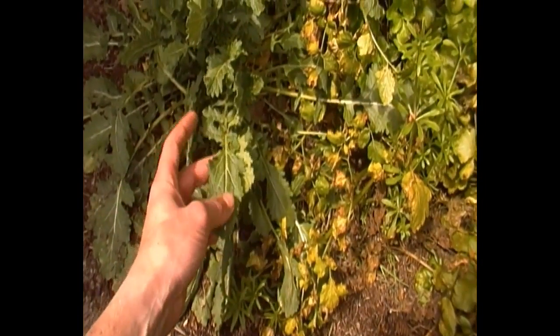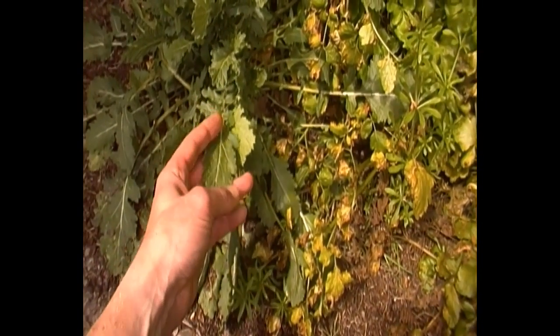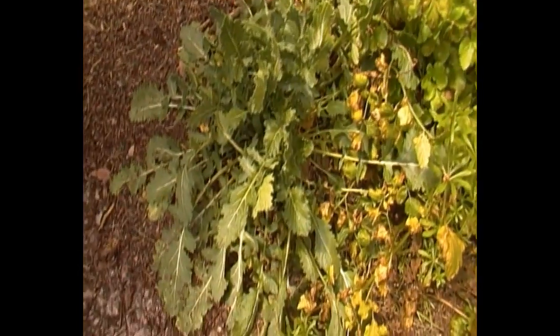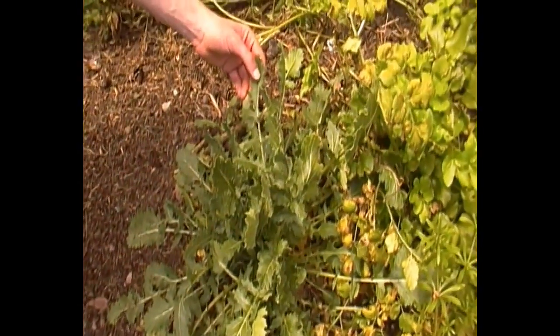You can't tell on this screen, but it's a fairly dark sort of green colour, isn't it? Yeah, compared to some of the others. It's very distinct. When you start off, taking on board a whole shed load of plants at one time is quite difficult.